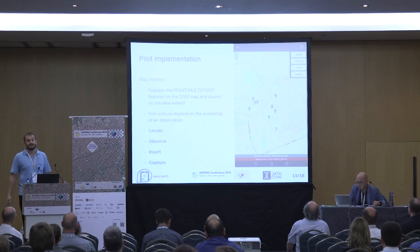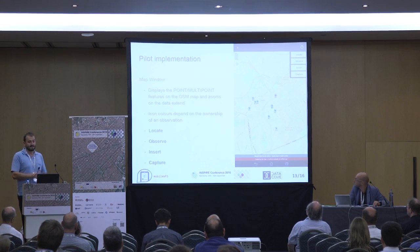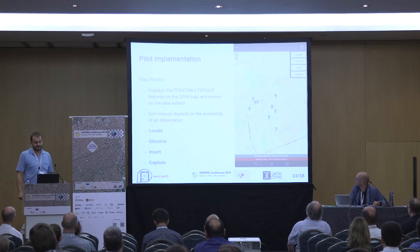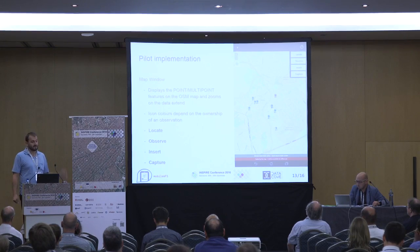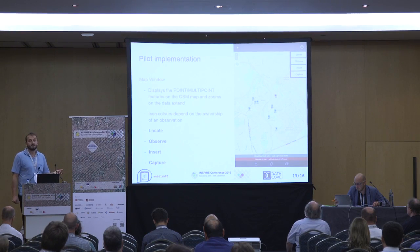And then, how to collect the data in the field. It's very basic stuff. First of all, you can locate yourself using the GNSS sensor integrated in your mobile device. Then you can observe. Observe means that at the point where you are located, the app creates a new point. Or you can insert manually, using the manual inserting in the map.